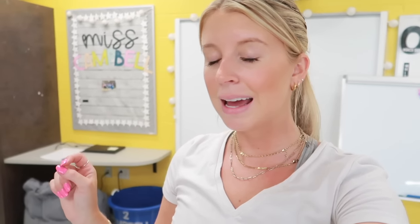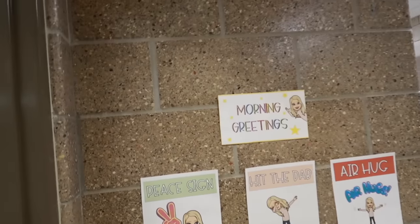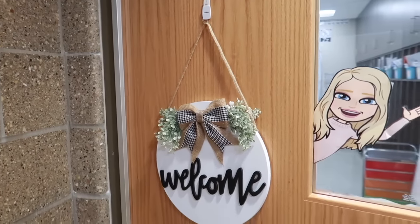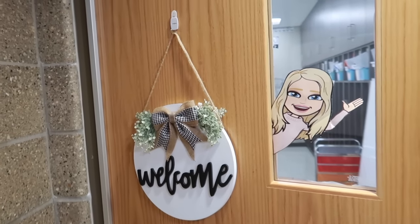But yeah, I'll give you a quick little scan of the room and then I'm heading out. Okay, first I want to show you what I added to my door on the outside. Well, first I added these greeting signs on the walls, and then I also added this cute welcome sign and my little bitmoji on my window.